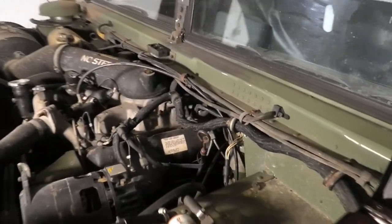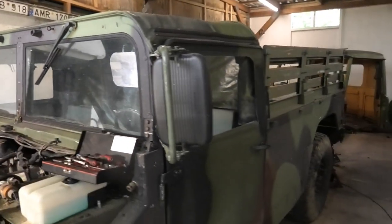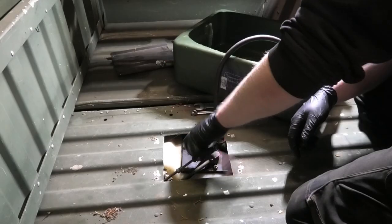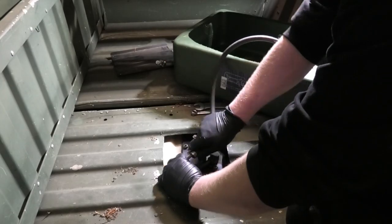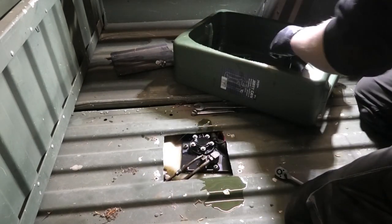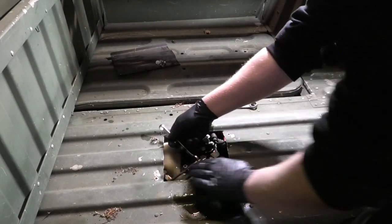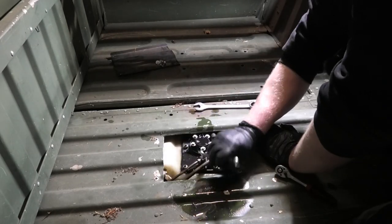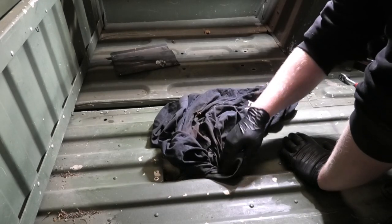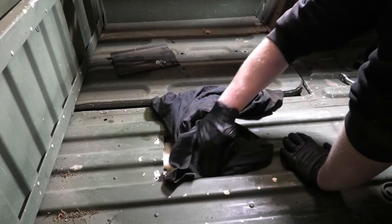Well, everything is really already put back together up here, so all I really have to do is put the return hose back on the tank and we should be good to go. Ah, what a mess. I was just so pleased that I had done this whole project without getting the truck covered in diesel.